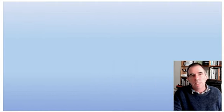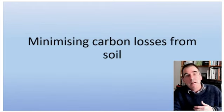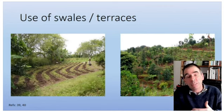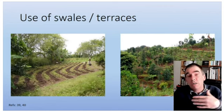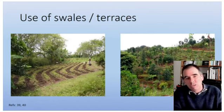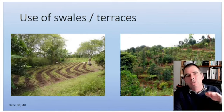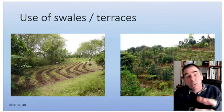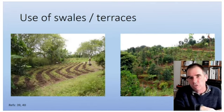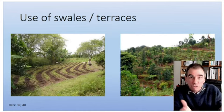Okay. So the third part of this I'm going to look at is what you can do to minimize carbon losses from soil. Again, a lot of you will know most of this, I'm sure, but it's worth going over these points. Use of swales or terraces, well known in permaculture circles, of course. The idea is you want to stop any water erosion on slopes. Swales are very suitable in climates where you get very long hot dry spells and the soil surface gets very dry and hard and actually impermeable to water. So if you get a heavy storm and lots of rain, it just all washes straight off. It doesn't soak in. So swales are more appropriate in some climates and on some soils than others. They're not necessarily appropriate everywhere.